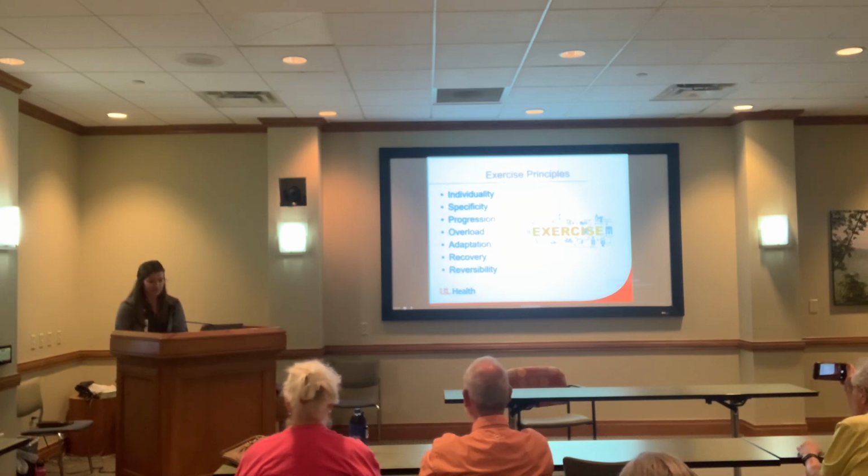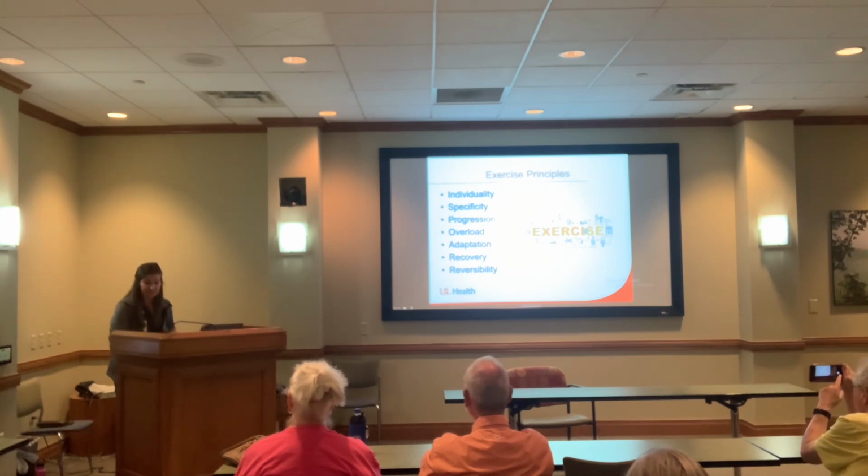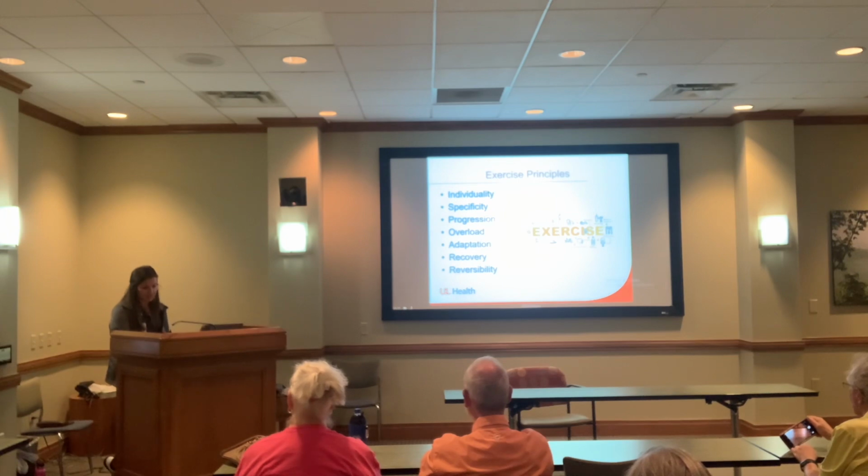Overload is to increase your strength and endurance. You need to add new resistance and/or time and intensity to your efforts. If you right now could walk a mile, you have to progress your distance up from there in order to get to where you could walk 5 miles. The same principle holds true for any strength or power exercises as well.